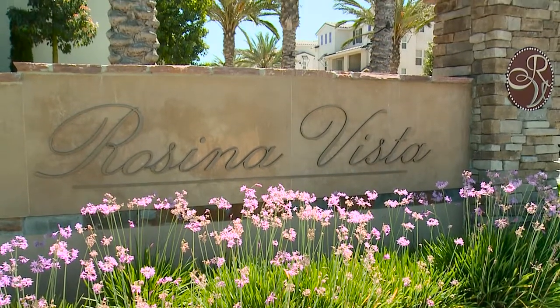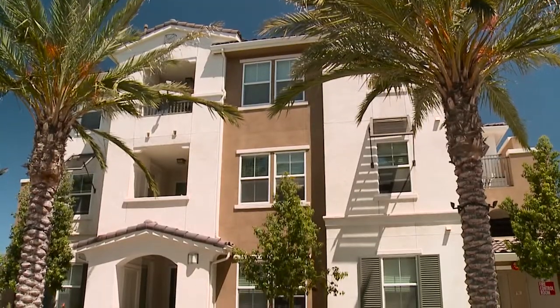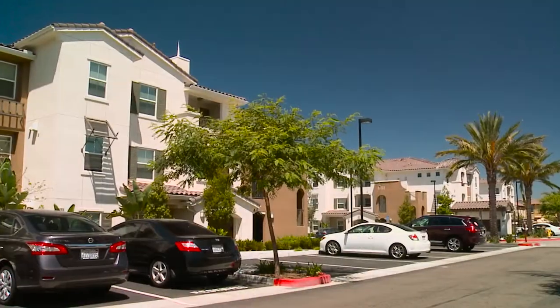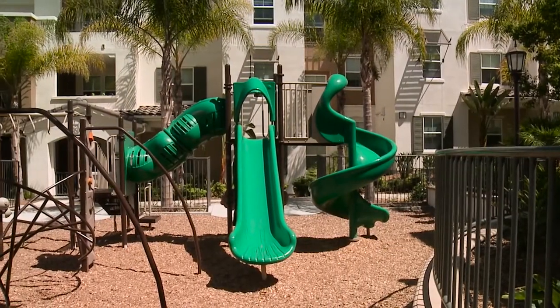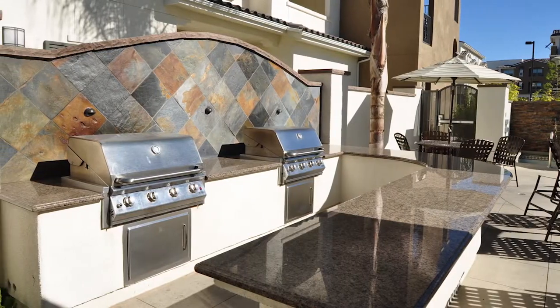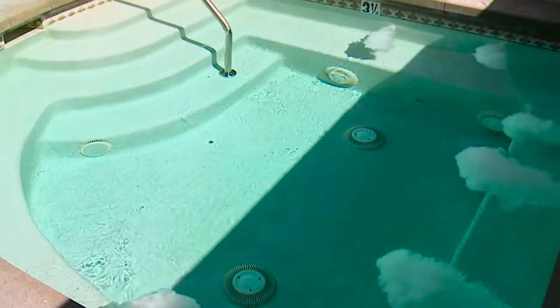Experience the art of living well at Rosina Vista. With vibrant tropical landscaping, world-class amenities, and top-notch customer service, there truly is no place like home at Rosina Vista. Our gorgeous property includes a fun-filled playground, picnic and grilling areas, and a stunning resort-style pool and soothing heated spa.